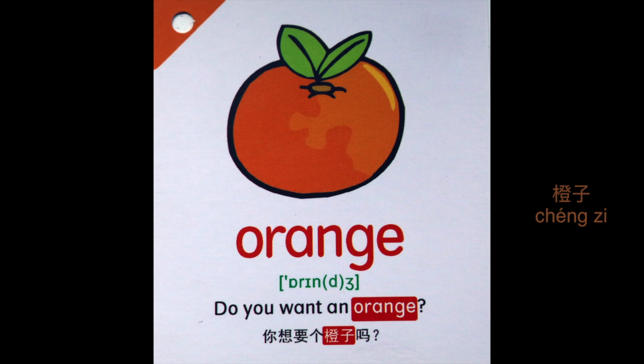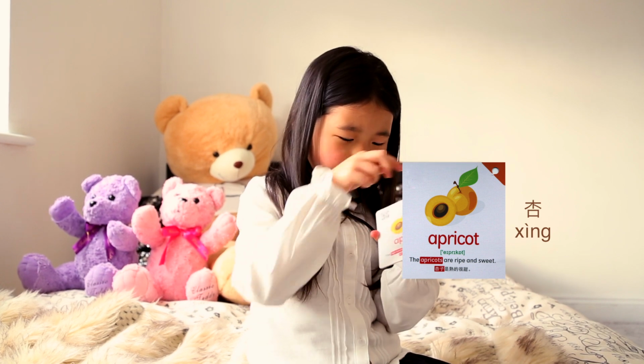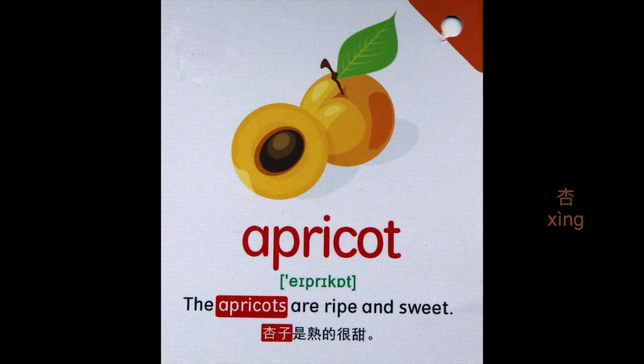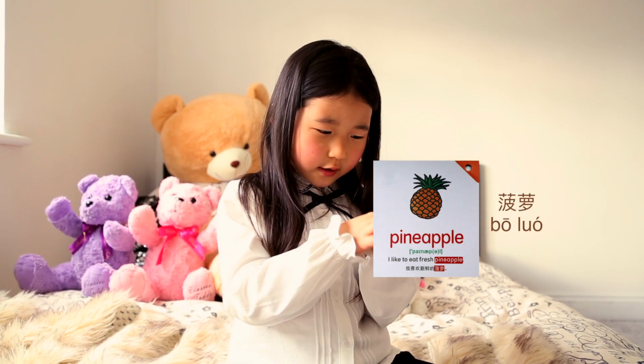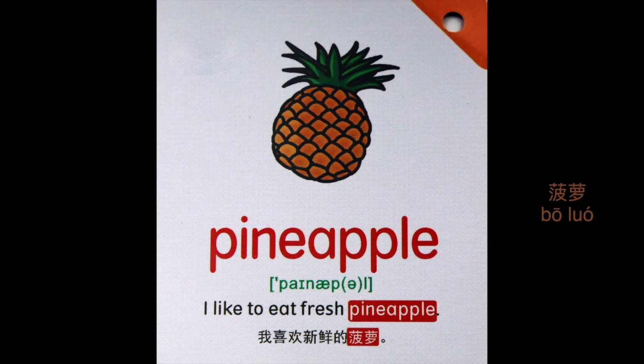你想要一个橙子吗？ Apricot. In Chinese, we say it 杏. 杏，杏。The apricots are ripe and sweet. 杏是熟的和甜的。 Pineapple. In Chinese, we say it in 菠萝. 菠萝，菠萝。I like to eat fresh pineapples.